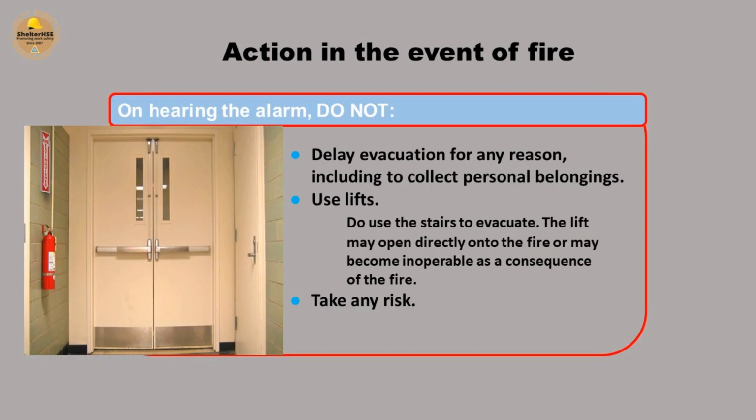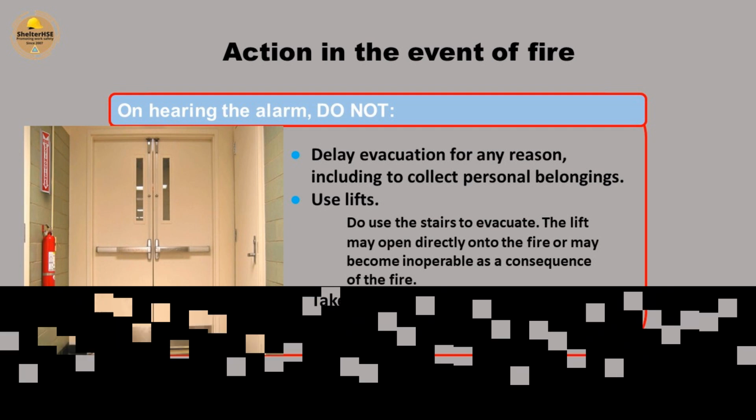On hearing the alarm, do not delay evacuation for any reason, including to collect personal belongings. Do not use lifts. Use the stairs to evacuate. The lift may open directly onto the fire or may become inoperable as a consequence of the fire. Do not take any risk.